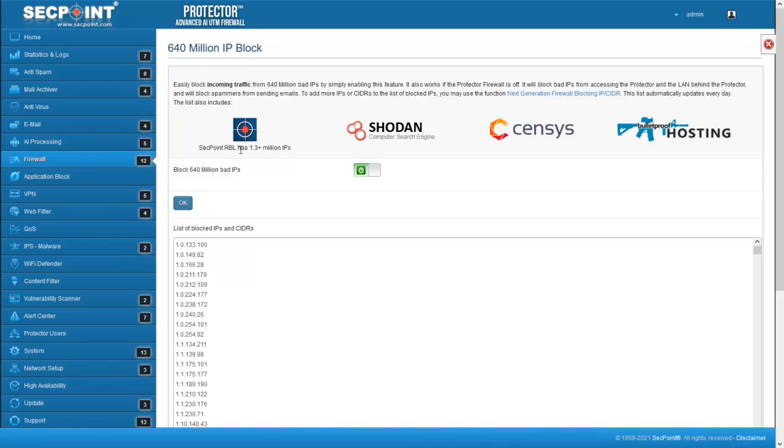All the lists of IP in the 640 million IP block function are updated daily by the Protector, and the protection is immediately effective upon update. This function can also be used when the firewall is off.